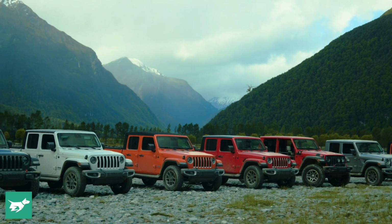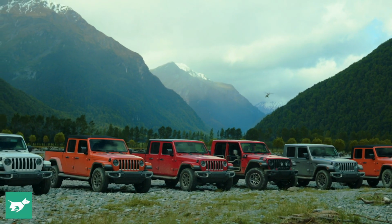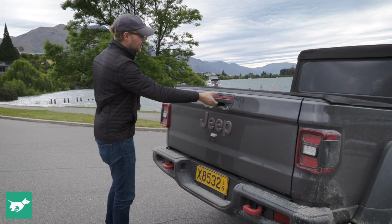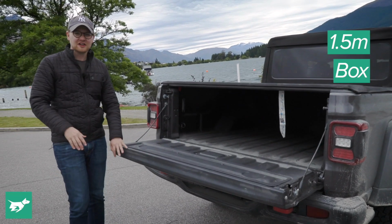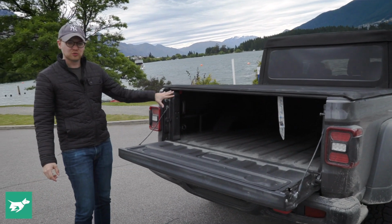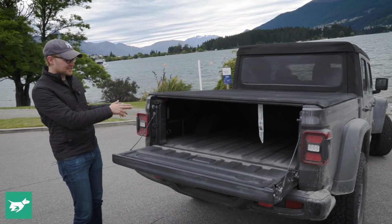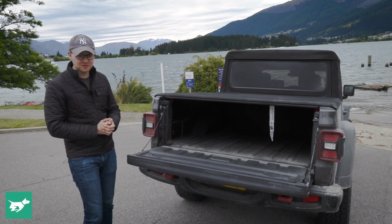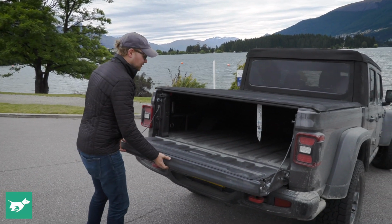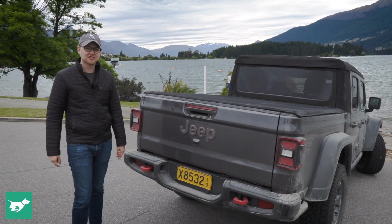Now, we don't know how much the Gladiator is going to cost in Australia yet, but in the US, the equivalent Gladiator costs 5 to 10% more than a 4-door Wrangler, so it's not that much more expensive. The reason you would buy it is because of the isolated tray. So instead of shoving all your dirty stuff after a day adventuring into the boot of the SUV, you just chuck it here in the 1.5 meter box, as the Americans call it, which has an integrated power point for the US spec car that I've got here. Hopefully that carries across to the Australian car, but other stuff like the spray-in bed liner and 4 heavy-duty tie-down points are all standard. Plus, that tailgate is damped, which most dual cabs in the Australian market just don't have.